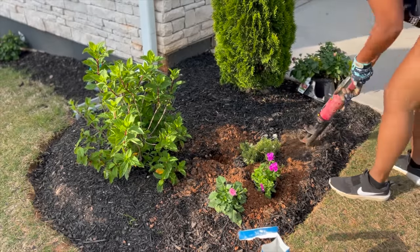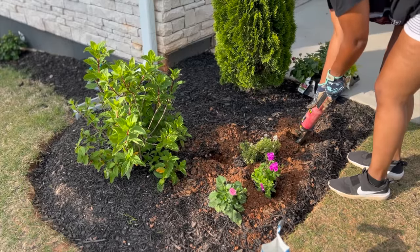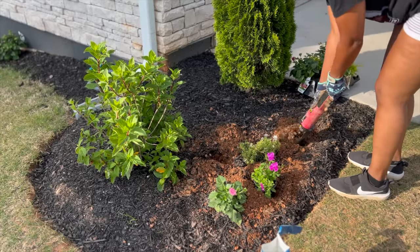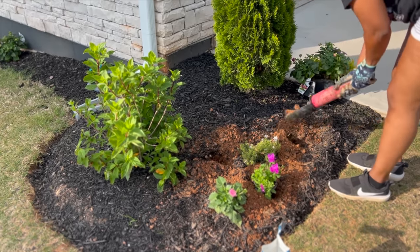So once I really got moving with this thing, I loved it. I mean, it saved so much time. It saved my back, it saved my knees in terms of bending over and having to actually get down on the ground and dig those holes with the garden spade.